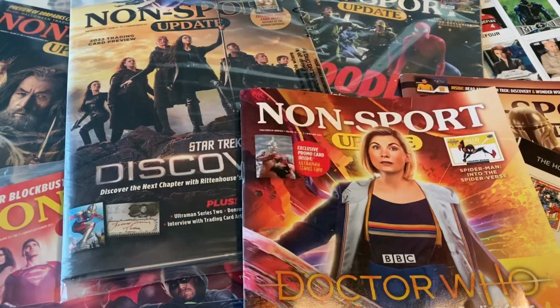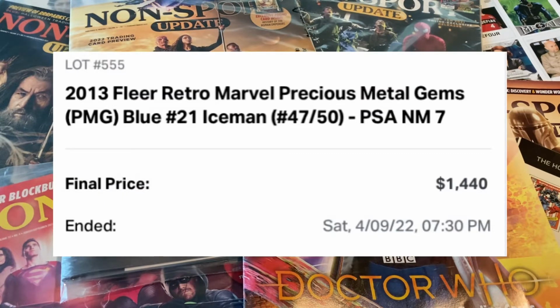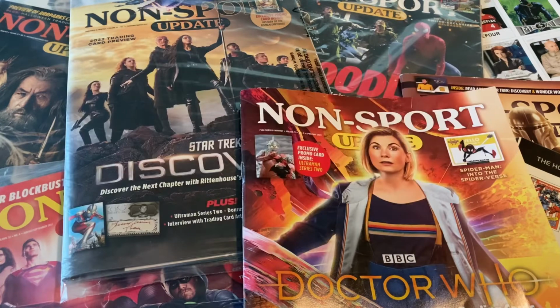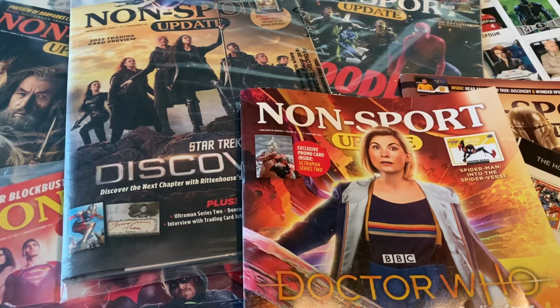Okay, let's finish up with some mutants. Number 7. We have Iceman. A PSA 7 sold for $1,440. Price guide range was $300 to $500. Yeah, needs a little adjustment upwards.